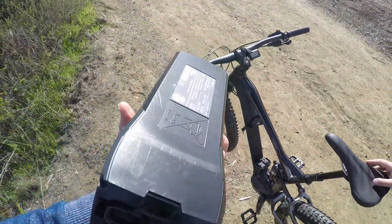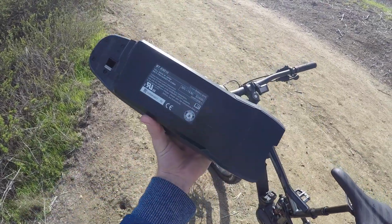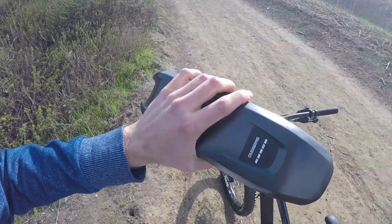And there's a little bit of a pivot point at the bottom. 5.8 pounds, that's not too bad. 36 volt, 14 amp hours, little metal plate in there. I don't know, I think it's kind of cute.